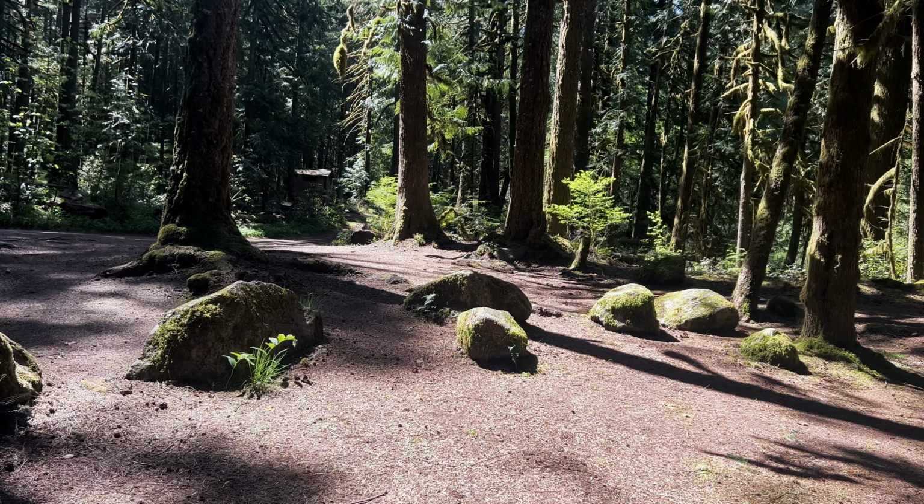We're here at Tollgate Campground, Mount Hood National Forest. Let's go check out the sights. Here is site 14. Here's our picnic table, our fire pit, obviously our driveway.